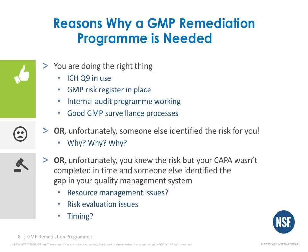So, fantastic if you've actually identified it yourself. It means that your systems for quality planning, of maintaining compliance to ICH Q9 quality risk management, it means that your GMP risk register has identified this issue in advance. It also could be showing you that your internal audit program is working well, and that your surveillance processes, both at the shop floor and during auditing, are finding issues ahead of them becoming crises, and that's got to be a good thing.